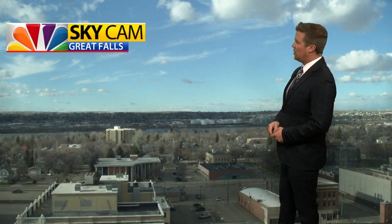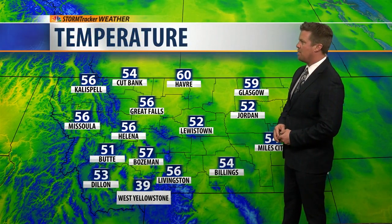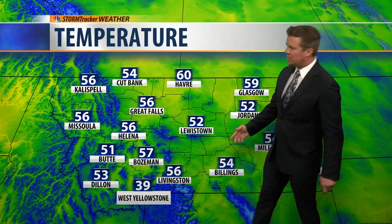Great Falls also looking a lot different right now than just a few hours ago. We even had some hail on the east side of town. 56 degrees as well, with west winds up to about 37 miles per hour. 50s, couple of 60s. Shower must have just moved over West Yellowstone, which is why they're down to about 37. Wind gusts still at about 37, close to 40 miles per hour off of the Rocky Mountain front, but the wind is beginning to even die down just a little bit.